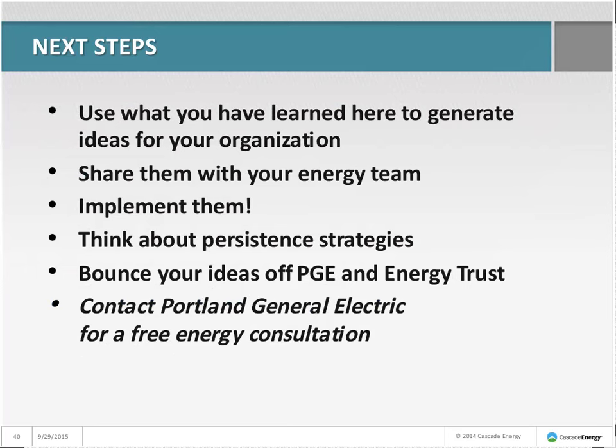I really want to emphasize that you take away what you've learned here and use it to generate ideas at your site. Share them with your team and go out and implement them. You're not going to save anything if you don't implement this stuff, so get going on that. Think about persistent strategies in particular, because these kinds of changes are prone to being undone, so you have to be careful on that part. Bounce your ideas off of PGE and Energy Trust of Oregon, and you can contact PGE for a free consultation. All right, so at this point I'm going to turn the presentation over to Beth for some more information.